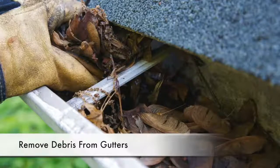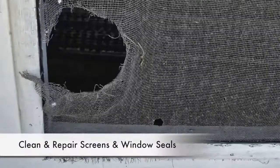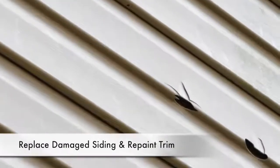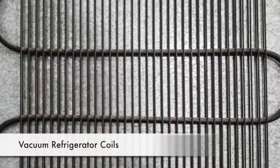Make sure gutters are clear of leaves and debris. Repair cracked or uneven areas of driveways and walks. Clean and repair all screens and window seals. Replace any damaged siding or trim and repaint if necessary. Clean your dryer vent and check your washing machine's hoses. Vacuum the coils on your refrigerator.